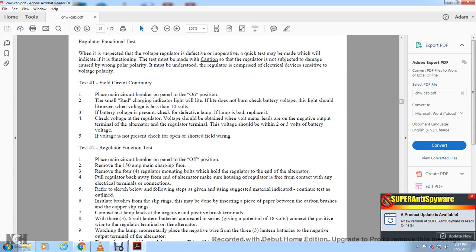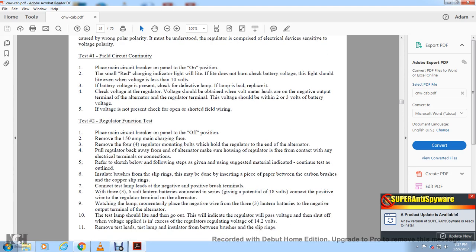Test 2. Regulator function test. Place the main circuit breaker in the off position. Remove the 155 amp main charge fuse. Remove the four regulator mounting bolts which hold the regulator to the end of the alternator. Pull the regulator back from the end of the alternator. Make sure the housing of the regulator is free from contact with any of the electrical terminals or connections. Refer to the sketch below.